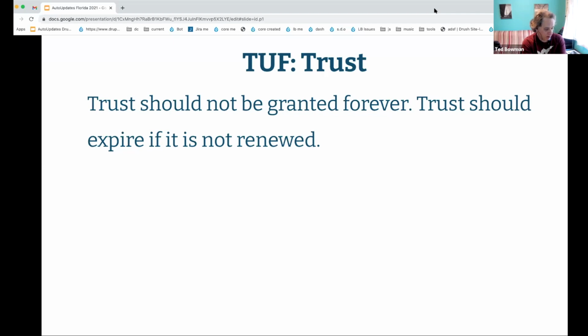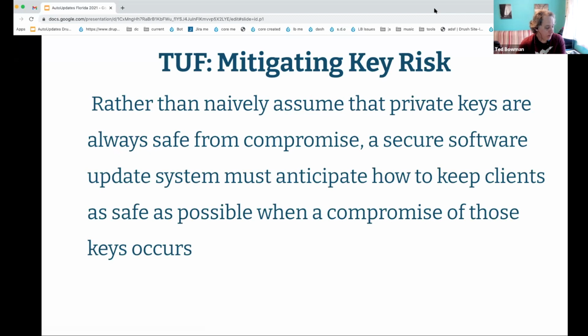This is going to be important later because we're actually not just signing updates of Drupal core, but other things too that I'll explain. And The Update Framework really works on mitigating key risk of the keys that are used to sign the different packages. The idea is not that the keys won't ever be compromised, it's that you always know it's a possibility that your keys can be compromised, and how do you recover from that situation.